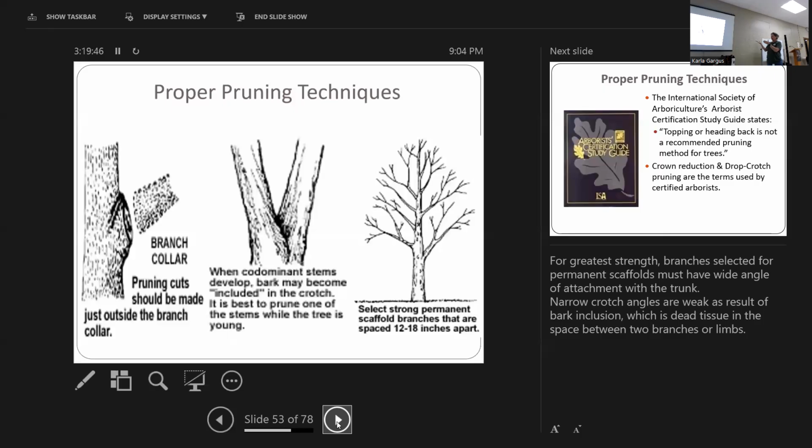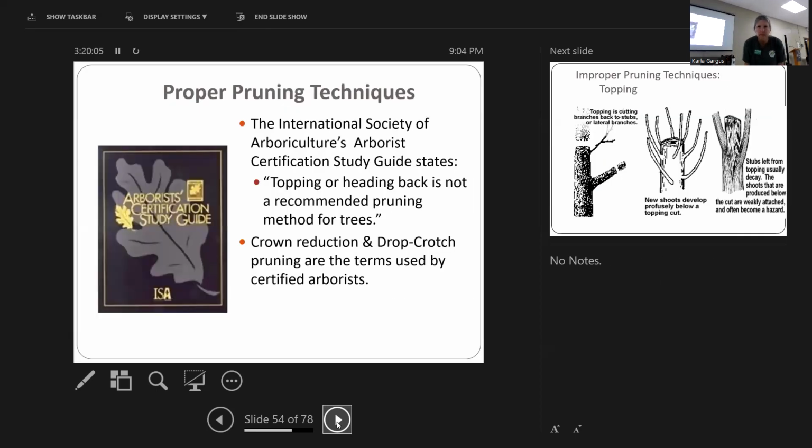But if I'd have left it like that and we'd had a big windstorm, that whole thing would come out like this, and you would lose both pieces of the tree. But when you're pruning, you want a very strong, permanent leader here. You want to make sure that all your scaffolding branches complement each other, and they're kind of like a wagon wheel all the way around.